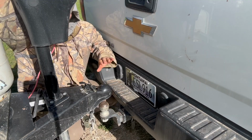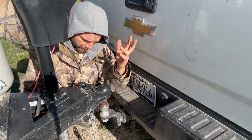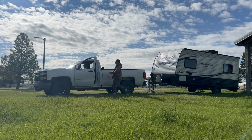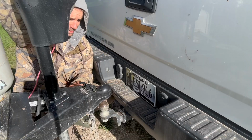You didn't know anything about hooking up a trailer when we started this. I had my dad, luckily, come along for a couple weeks to show me. You see how I backed in? I don't have a backup camera, so I can't see this. You can buy a little one, I heard some Bluetooth ones, things like that. I don't hook it up that much, so for me, not a big deal.